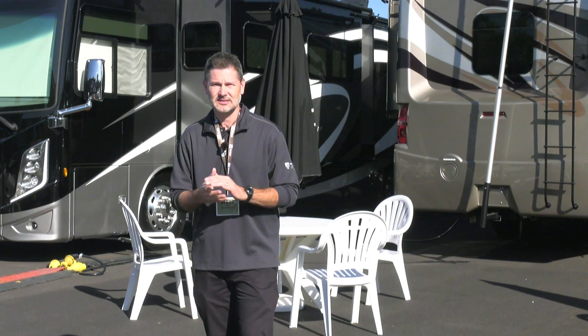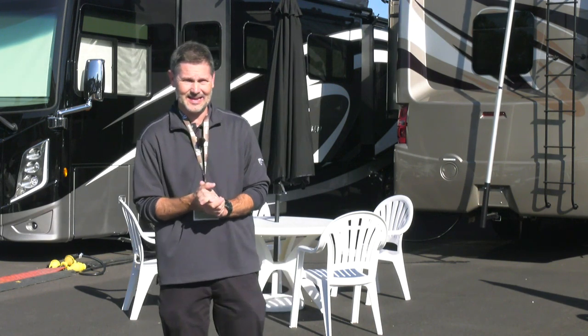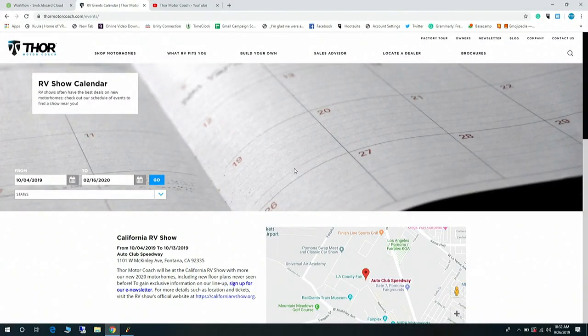A couple other things that we're going to do out there is walk through our entire Palazzo lineup. We didn't get a chance to do that today, but I want to do it out on the west coast. Let's see, it's 10:30, so it's 7:30 there. You may be driving around and not get to watch the video, so I want to cater to some of our West Coast folks as well.